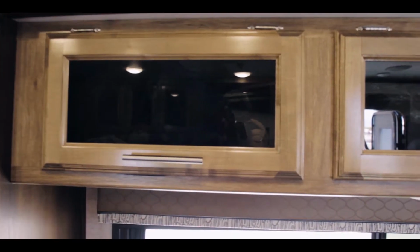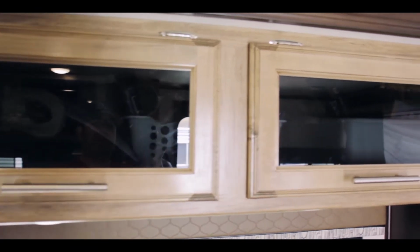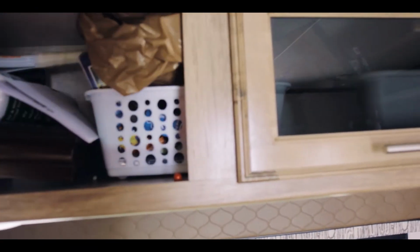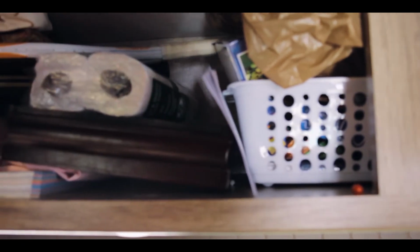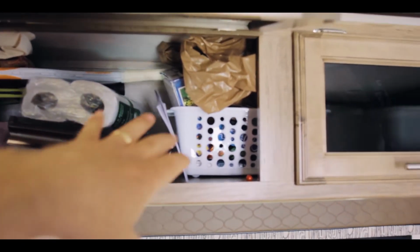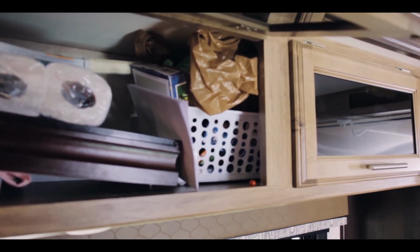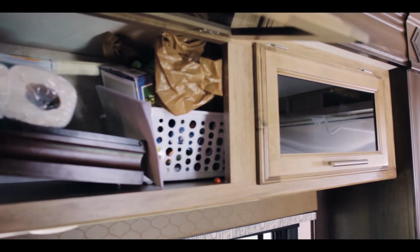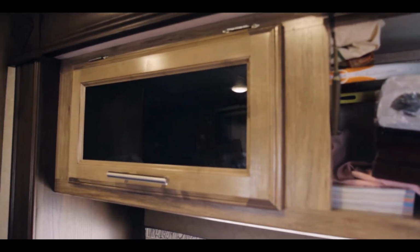And all this upper storage, we use this for kids' games and DVDs and movies and stuff like that, but they're, again, pretty deep. You can see like 2 feet deep probably. And we have all these. Nadia's been doing her little locker storage type stuff with these baskets and all from the Dollar Tree. All kinds of Dollar Tree goodies.